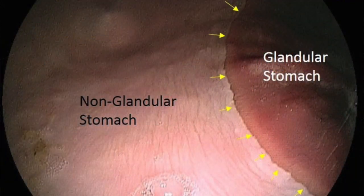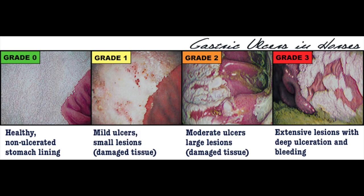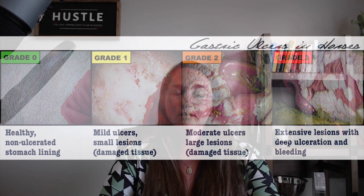Now, having your horse scoped is the only for sure way to know if your horse has ulcers. And honestly, that is what I would recommend doing. There are different types of ulcers and different locations in the horse's stomach, and your horse might need different medications to treat the ulcers. Having your horse scoped is not a cheap process. The scope generally runs about $300 per horse. But then if your horse needs medication for their ulcers, that's a lot more.